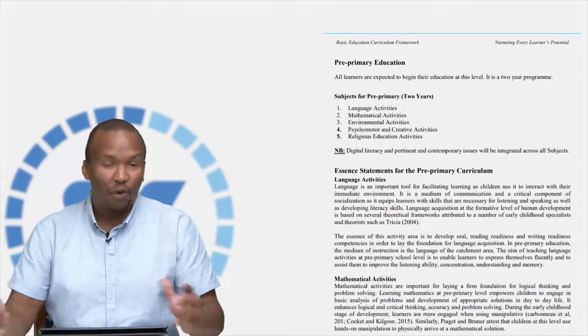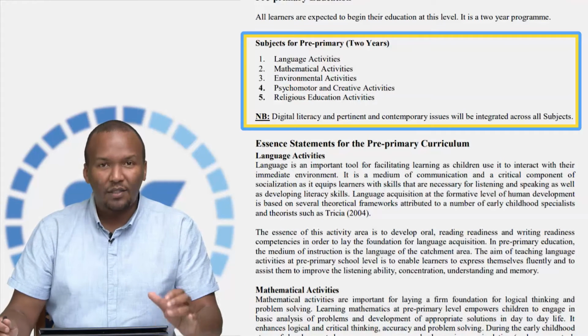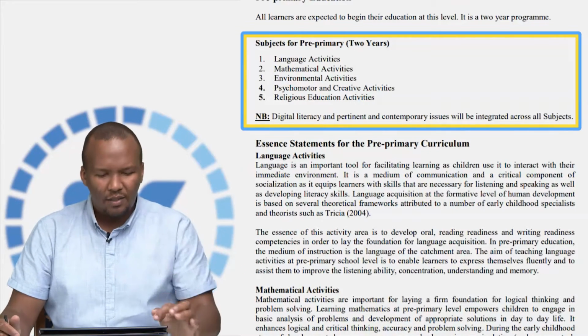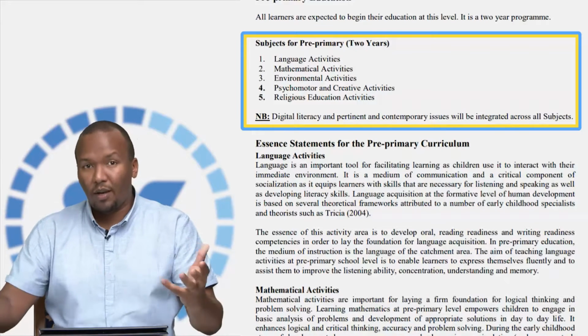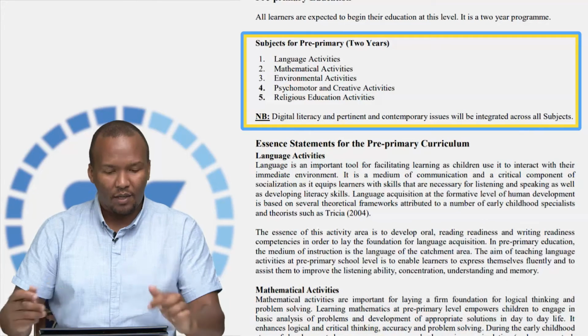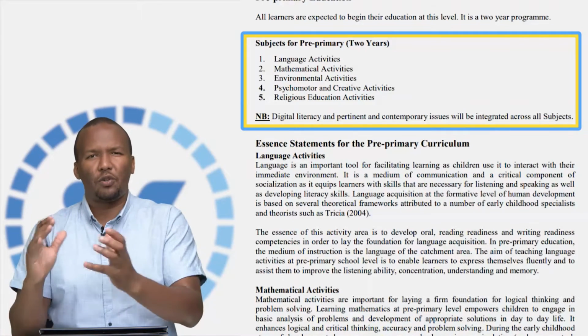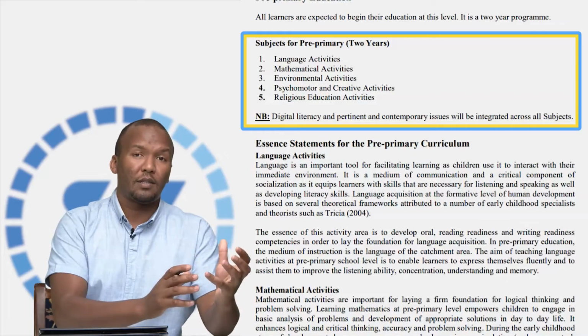At the pre-primary education level, which I think most of us know as PP1, which is basically pre-primary 1, and pre-primary 2, PP2, what basically happens in those levels is simply what we call language activities, which is whatever language is being taught there. Mathematical activities, the basic counting, numeracy skills. Environmental activities, just for them to be aware of where they are. The psychomotor, being able to use their body, and creative activities, and the religious activities. At the pre-primary level, those are the vessels for developing the core competencies that we spoke about.